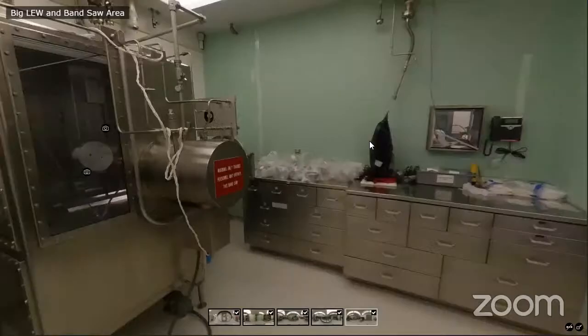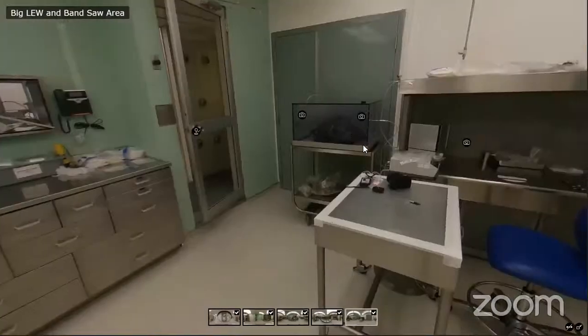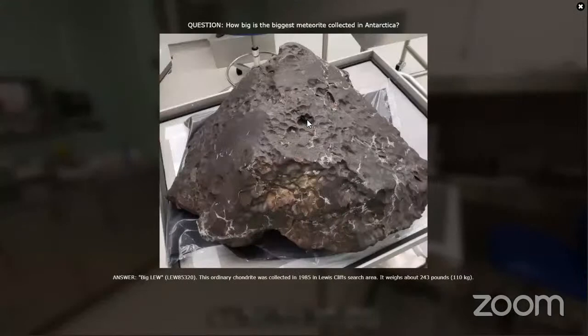While we're in this room, I'll give you guys a quick peek. This is our pride and joy. This is Big Lou. Big Lou lives in its own box fed with nitrogen. This is the largest meteorite that has ever been picked up by the ANSMET team in Antarctica. It's an ordinary chondrite. I'll go into that here in just a minute. It weighs about 240, 250 pounds, and it was picked up in 1985. So this is our Big Lou, and you can see here how big it is compared to a person.